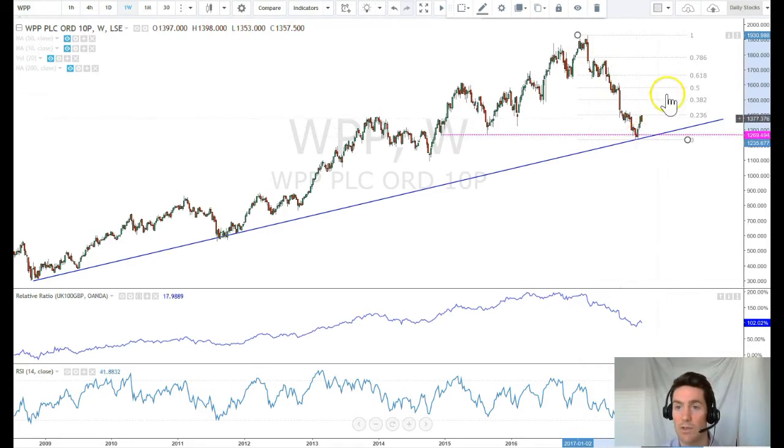Now, in terms of where we're looking for upside from here, if we go by the Fibonacci levels and look for retracements back higher, then we would be looking initially for a move to around about 50%, which is about 13% from here. And I think the top end of expectations could be for a move back up to the 78.6%, which offers around about 27.5% upside from here.